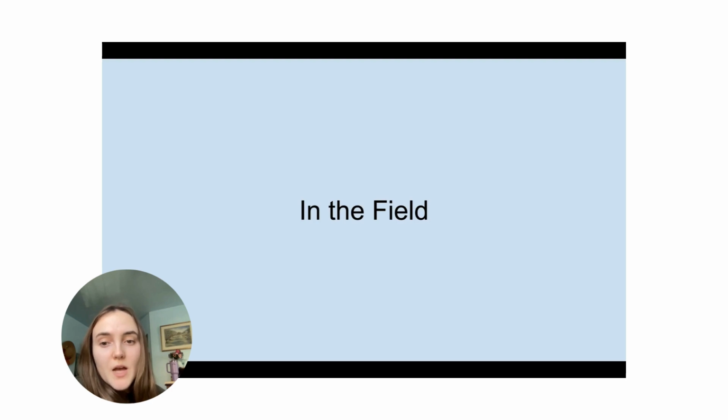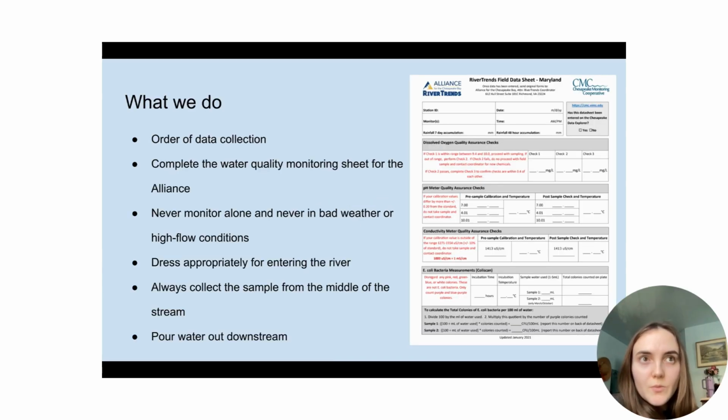Next up, let's go over the process of the field work. So once we're in the field, we collect bacteria first, then air temperature, followed by water temperature, then dissolved oxygen, pH, conductivity, nitrite, phosphate, and water clarity. This process is not exact, but we try to follow this order to be most efficient with our time.